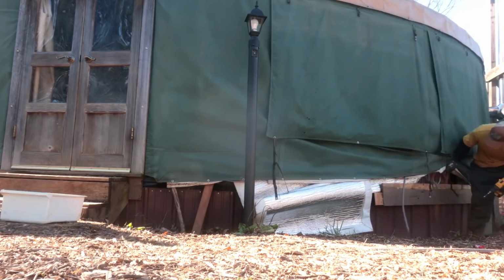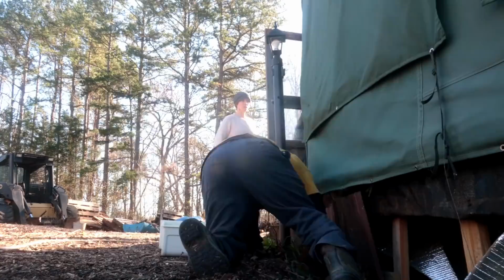The first thing that we had to do before we started putting up our metal underpinning was to remove the drip edge that we had going around the side of our yurt. And as we were removing this drip edge, I was kind of reluctant to do so, not knowing what I would find as I would take it off and start looking inside the yurt.